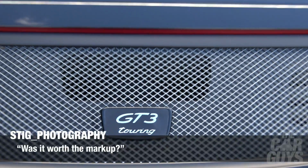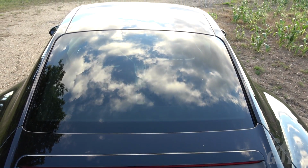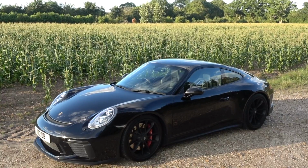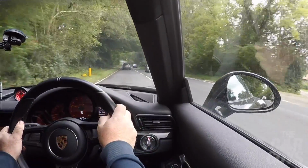Was it worth the markup? Now bear in mind, viewers, that this car cost me, I think, £205,000, which was something like, I don't know, 50 grand odd more than it should have done, maybe more. Was it worth the markup? Well, yes, because obviously I've got one and they are highly prized. People do rate them, and I've been able to enjoy it for quite a while since. So I guess in some ways, yes, it is worth it.